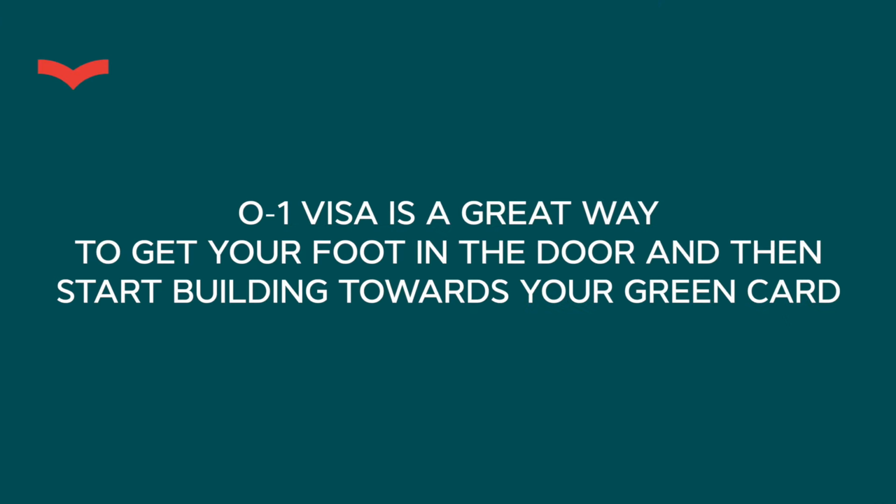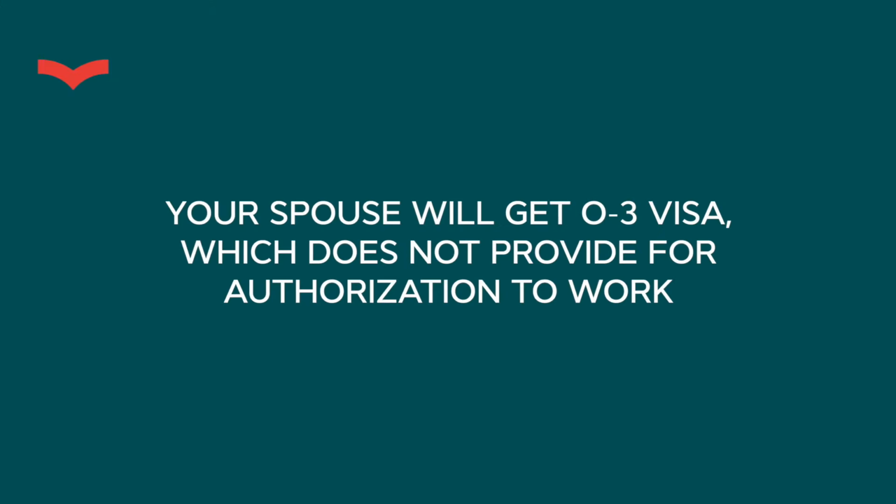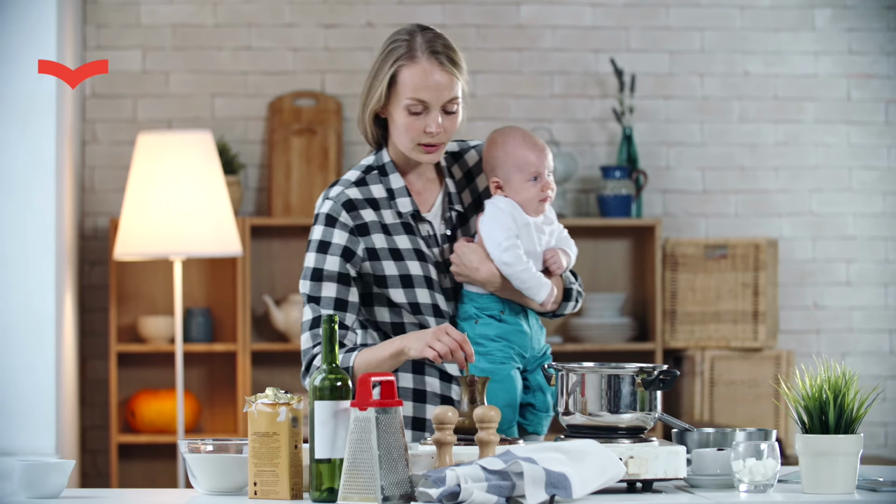So the O-1 visa is a great way to get your foot in the door and then start building towards your green card. There's one huge disadvantage of the O-1 visa over pretty much all other working visas. Your spouse will get an O-3 visa, which does not provide authorization to work. You need to understand that if you're married and you are the one getting the O-1 visa, your spouse will have to sit home, go to Aventura Mall, go to the beach, enjoy life, take care of the kids, take care of the house. There is no legal way for that person to get a work permit.